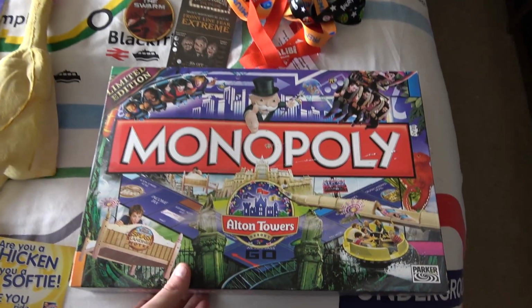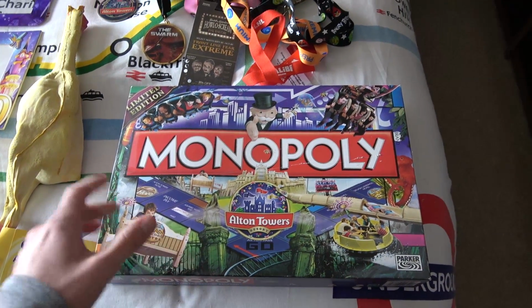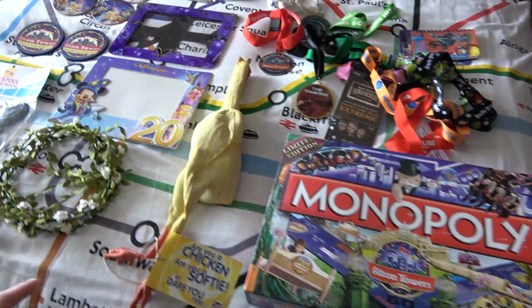So here we go. This was the first ever Alton Towers Monopoly set that they released, and yeah, obviously they've released a few more since then, but this was the first one, obviously with limited edition on there as well.